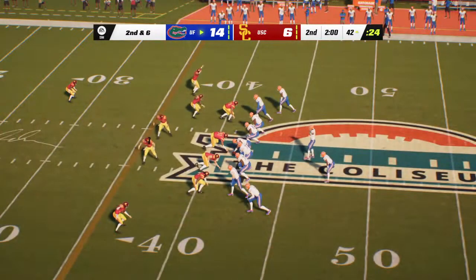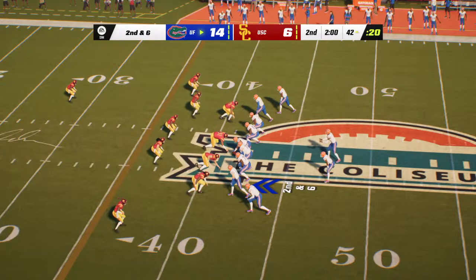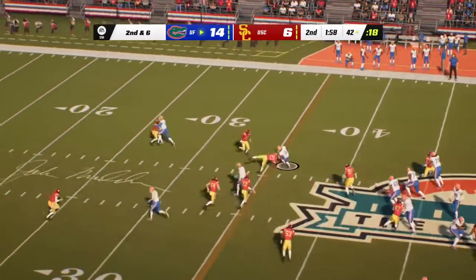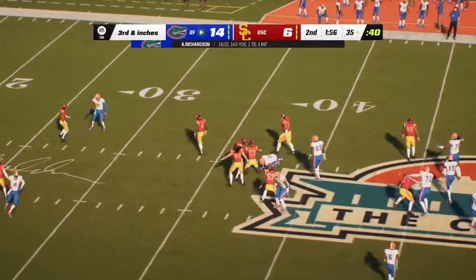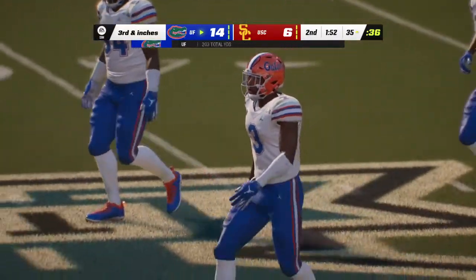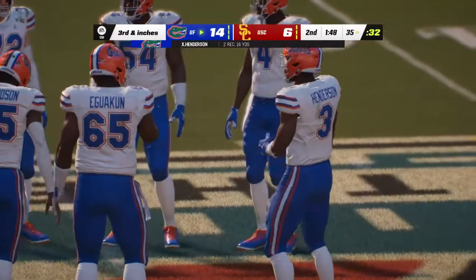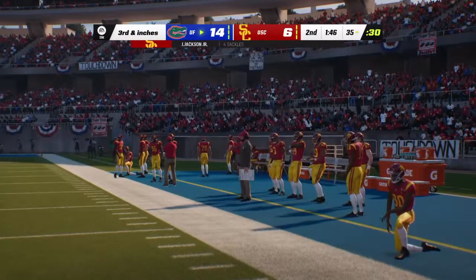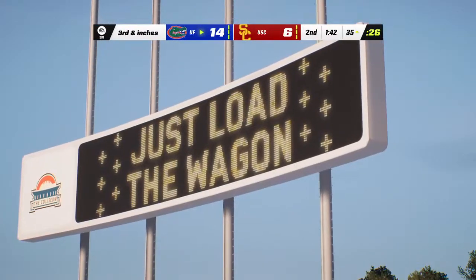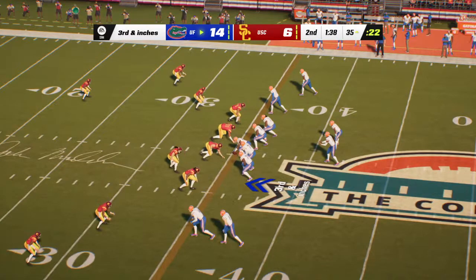Richardson looking to throw on second down, and they're going to get this down near the 35-yard line. This will be the 8th play of the drive, and it's 3rd and inches.